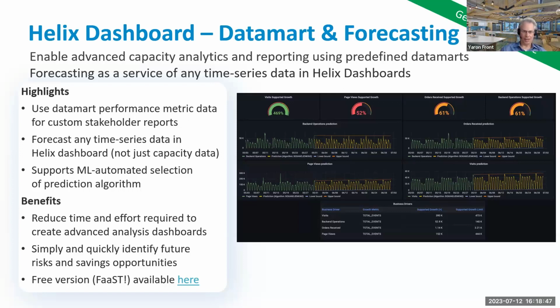So you now can take any time series that you have. Maybe it's a time series that comes from Helix, or just any external time series that you have. If you can pull that information and bring it into Helix dashboards, you can now use the 14 prediction algorithms plus what we call the automatic prediction algorithm, which is an automated AI tool that selects the right forecasting algorithms for you. And you can now forecast any time series out into the future. So this is a really powerful extension that I think really highlights the value of the tool and the value of the platform.